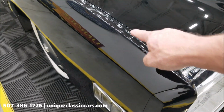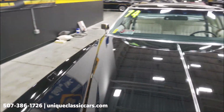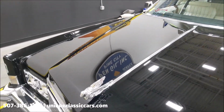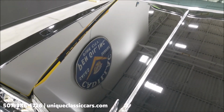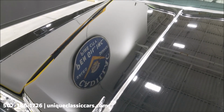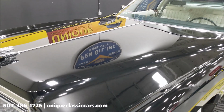Now, first off, with any black paint car, you're going to have imperfections if it's a little older black paint. Some touch-ups up on the top of this. But let me show you something else. Look at the reflection coming off of this car. You can see this, and it's very fitting, the Cadillac sign on the wall adjacent to the car. Look at the reflection coming off of that, and the roof for that matter.